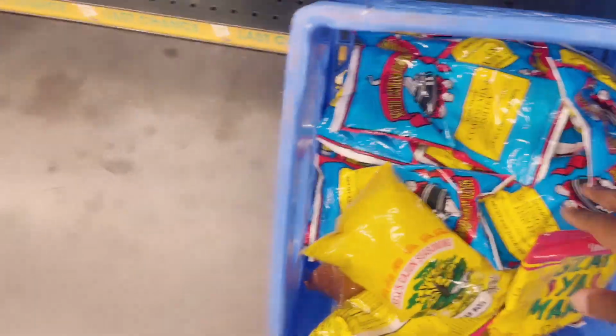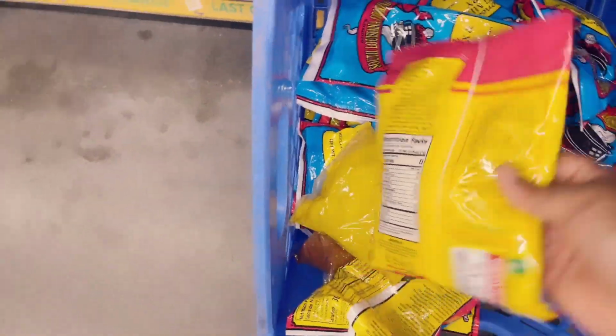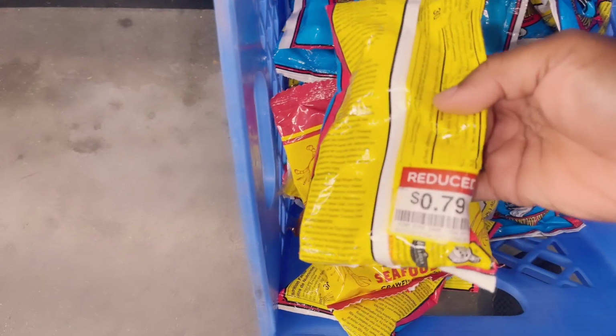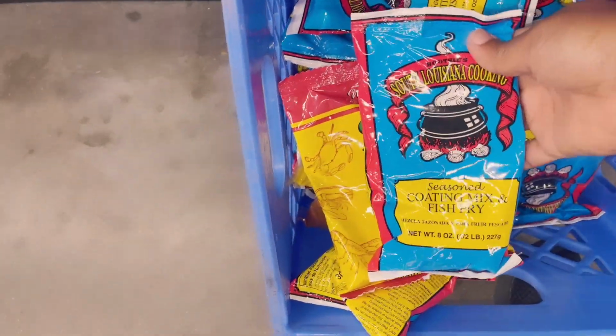Y'all, I am currently at Kroger's on the clearance aisle. Look, they got all the Slap Your Mama's seasoning for $1.25. These are 79 cents. What is this? It's like a fish fry. So, yeah.